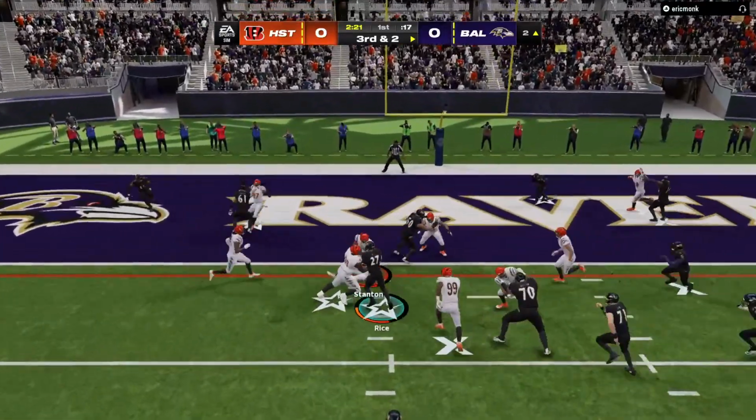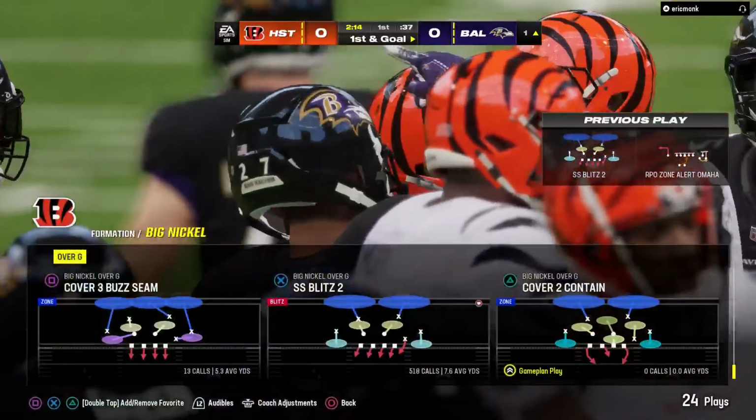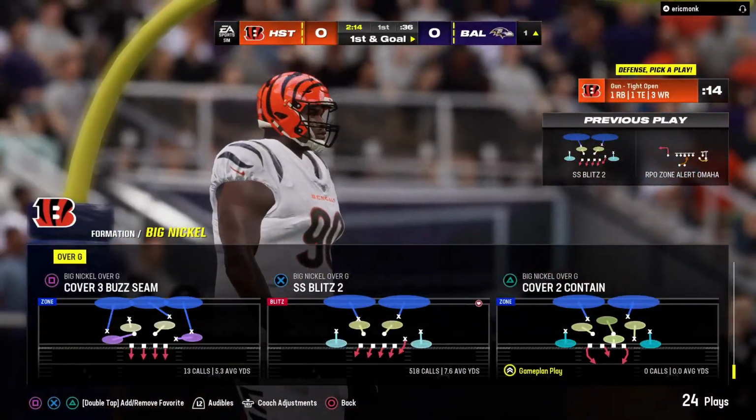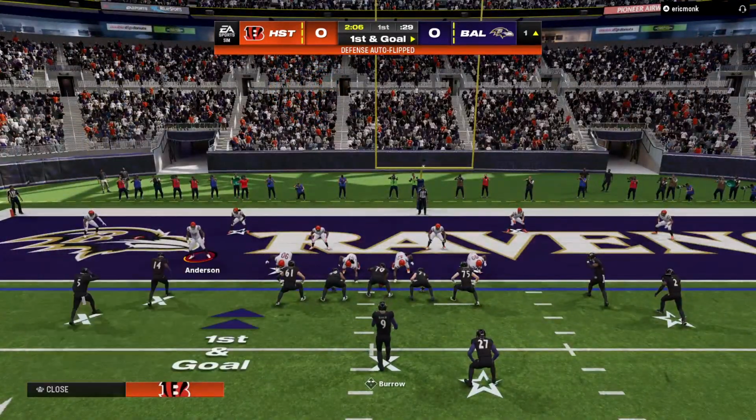From the gun, they'll try to run it. They didn't get the touchdown, but he did get the first down, forces the pickup, and the Ravens are going to have a 1st and goal.